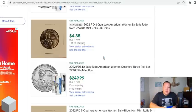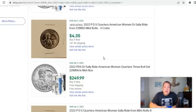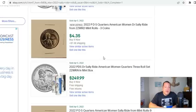The pre-sales, it's just a thing. And at first I thought they can't get a hold of enough silver to produce these, and that's why they're doing pre-sales. But in the case of that email they had sent out on the 2022 Morgan and Peace coins, which I believe are both proof, they actually did send an email out and say, hey, listen, the silver we can't get a hold of, among a few other different issues that they wanted to address. And that pretty much squashed that program.